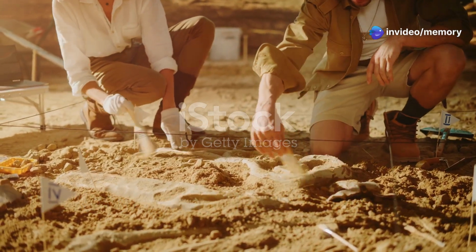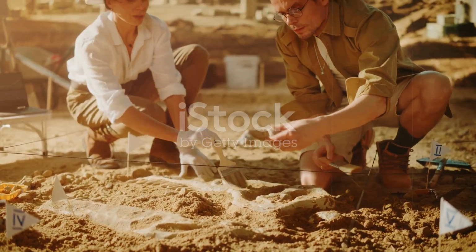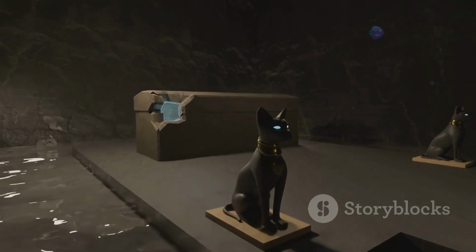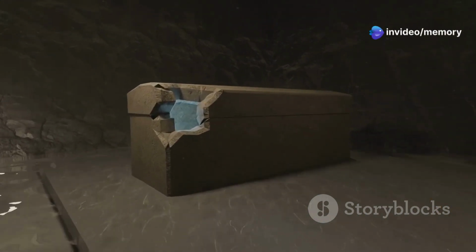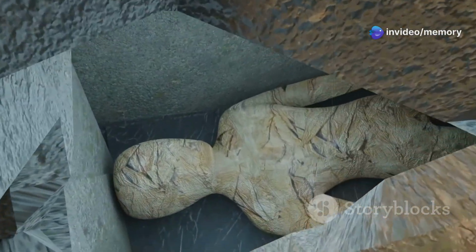And it was the same curiosity which drove a team of American archaeologists to excavate their original mass grave in the first place. Now reburied in a neighboring tomb, the bodies of Montuhotep's soldiers have rarely seen the light of day since their discovery over 90 years ago.